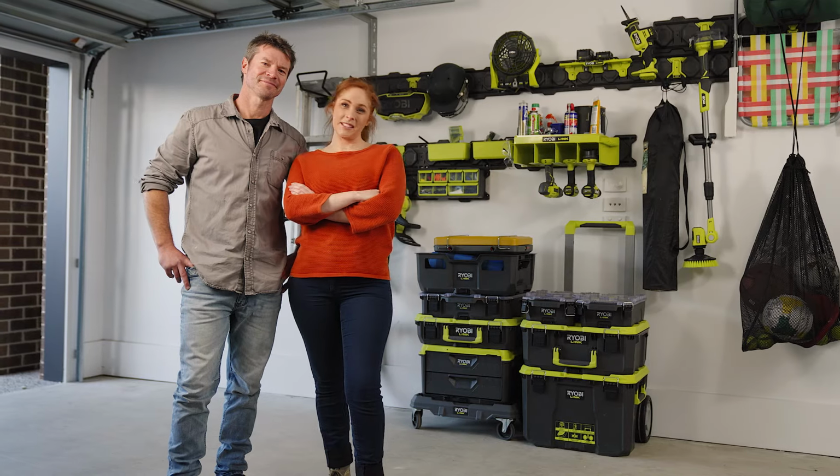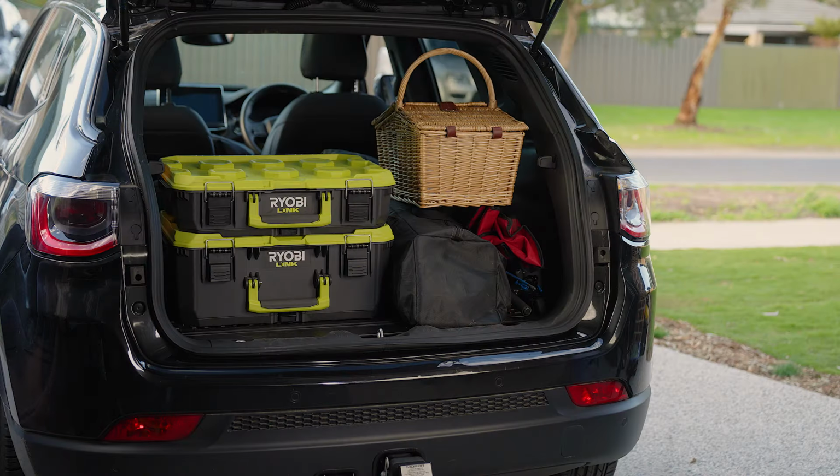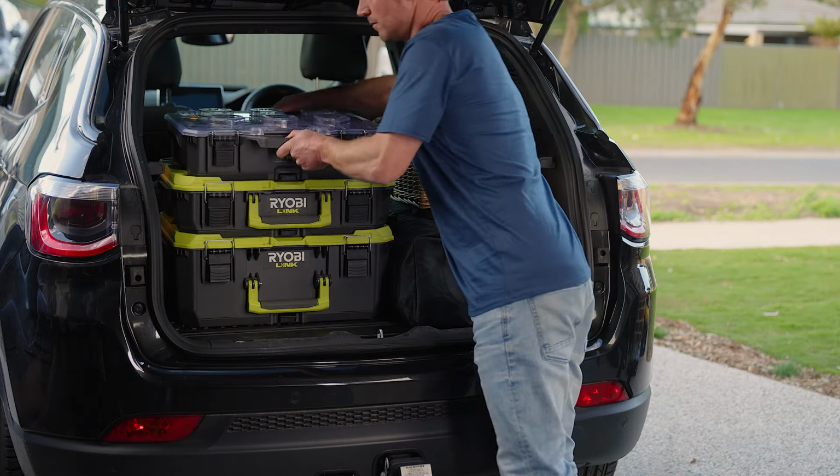We're so well organised now, thanks to our RYOBILINK Rolling Storage. Now we can spend our time and energy on the fun things.